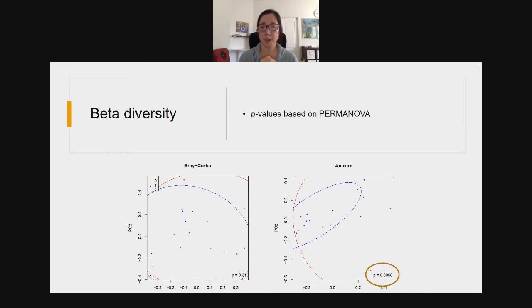We also saw a difference in beta diversity, although not in the Bray-Curtis measure, that was not significantly different, but we did find a very significant difference in terms of Jaccard. And the Jaccard index, again, it looks at presence absence. So this particular plot is telling us that the dual users and the exclusive vapers are really different in terms of what kinds of bacteria are present in their mouths.